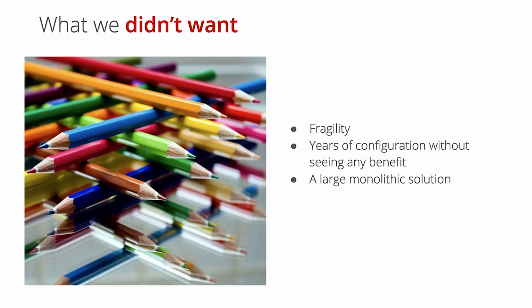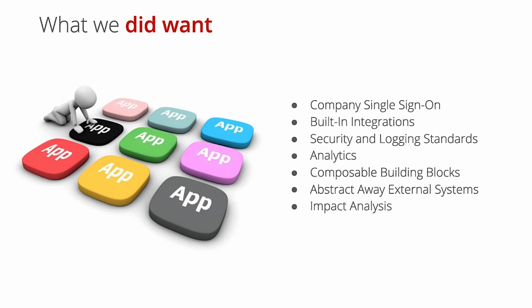What we didn't want is fragility, years of configuration without seeing any benefit, or a large monolithic solution, and OutSystems allowed us to gain that. And what we did want was things like company single sign-on, built-in integrations, security and logging standards, analytics, composable building blocks, so that the citizen developers and business analysts could actually take existing things that we put together and build the applications that they needed, as well as the ability to abstract away external systems and have this impact analysis that I've talked about.